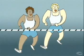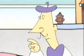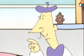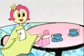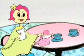Here are a few examples. Fast, faster. Tall, taller." "That will help me, but sometimes I'll want to compare more than 2 things or people. What should I do then?" "In that case, adding the letters EST to the adjective should prove helpful.